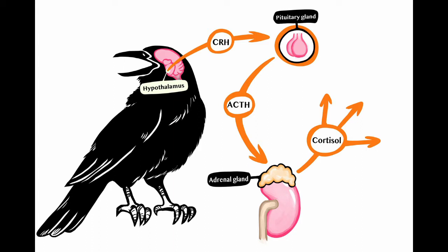This increases the glucose levels in the bird's body and increases its energy in the search of finding other alternative food. Coastal crows revert to molluscs and gastropods during these months and use this extra energy to crack open the hard shells. But still, why do they go through the effort of cracking open shells? They are scavengers. Can they not just eat scraps?